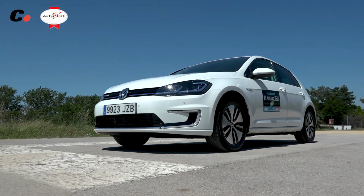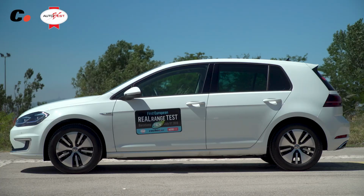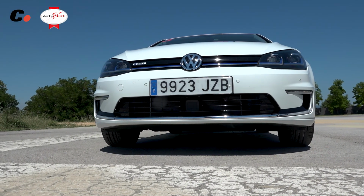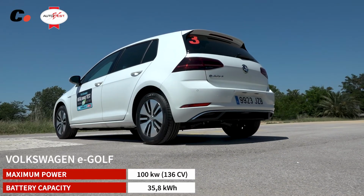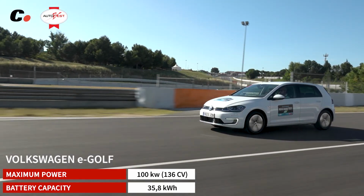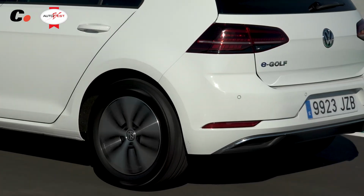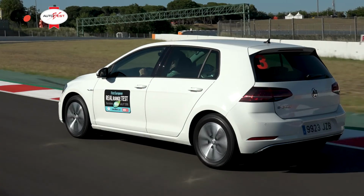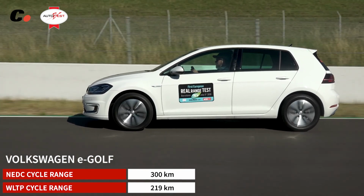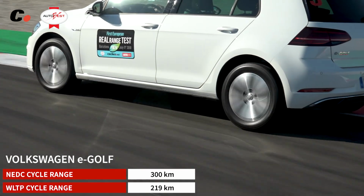Volkswagen e-Golf. The Golf is the only car in the world available with conventional engines, petrol, diesel or natural gas, and in plug-in hybrid and EV modes. The last one is called e-Golf and was updated last year. Now it has a 35 kWh battery instead of the previous 24. The motor is also more powerful with a new figure of 100 kilowatts. The e-Golf, as big and as roomy as the rest of the range models, has improved the homologated range. Now, under the NEDC cycle, 300 km is announced but only 219 under the new WLTP one.